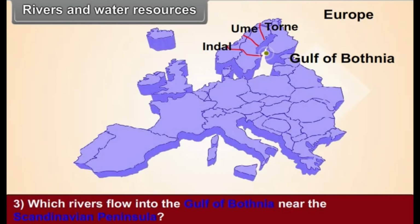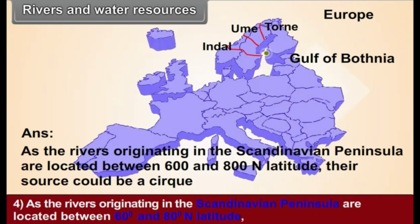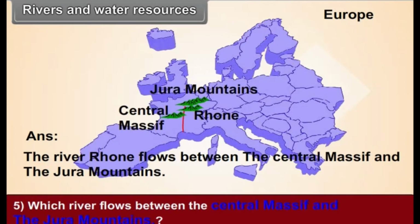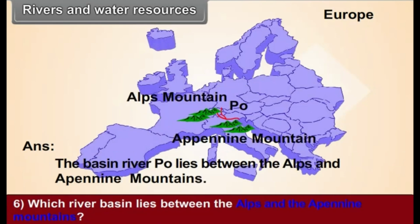Number 5. Which river flows between Central Massif and Jura Mountains? Number 6. Which river basin lies between the Alps and the Apennine Mountains? Number 7. Which river basin lies between the Volga Highlands and Ural Mountains? Number 8. Canals are used for water transport in Europe. Name any 4 of them.